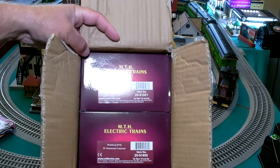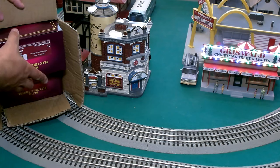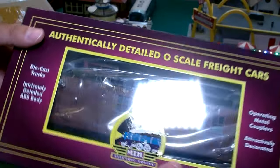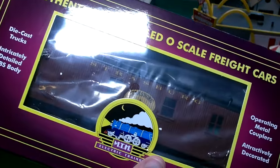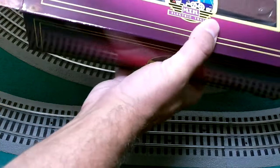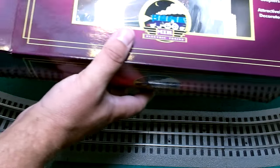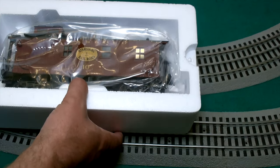Here we go. Number 10 and number 12. Our MTH Premier purple boxes. All right. Here we have number 10 first and foremost. Oh, hey. Here we go. We have that traditional Strasburg egg logo going on here. There's our label on the side. So these egg-shaped logos will go very well with those older style Strasburg sets, like the 1970s green passenger coaches with those egg emblems on the side.